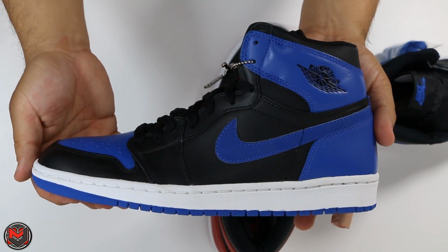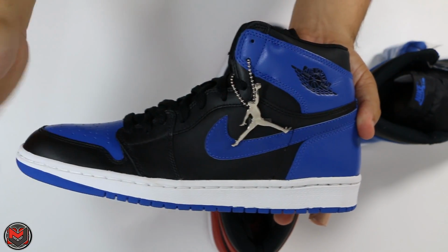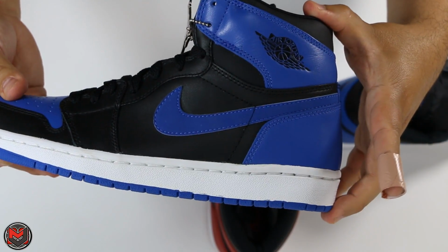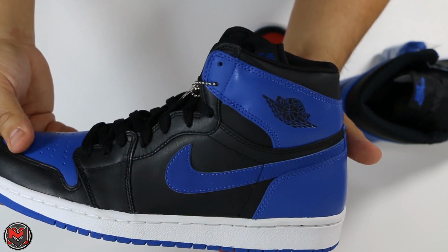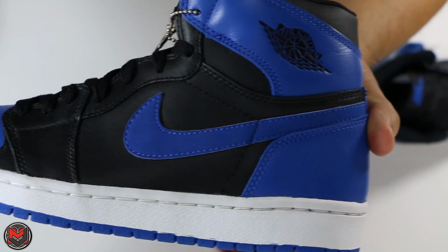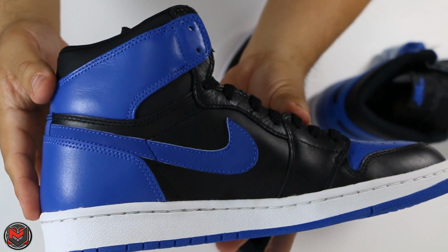So here's the 2001. It came with a small metal Jumpman keychain. It's also pretty much in a mid form, which deviates from the OG. It has a lot more padding in it than it does in all of the other successors and predecessor. It also has a Durabuck swoosh, which is prone to cracking. And there's the Air Jordan Wings logo up top and the medial portion of the swoosh.